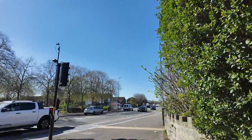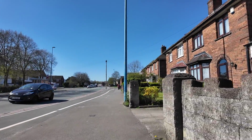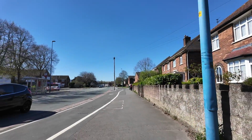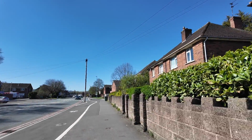And so we continue our little jaunt along here, Horseley Heath, along this very busy road. You can see this cycle path. Cycle paths on both sides, or psychopaths. I said psychopaths, not cyclepaths.